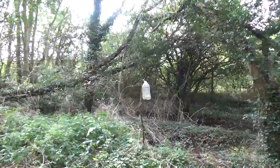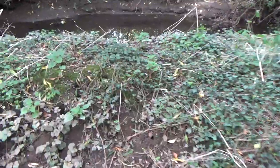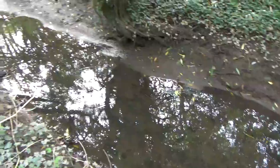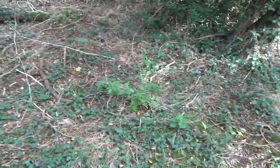Now what do we have here? Why has somebody done that? Very clear water. It's not the most beautiful of woodlands, because you've got all this stuff going on. It's always very disturbing when you see the natural beauty being ruined. I'm going to go up here. It looks marginally clearer.